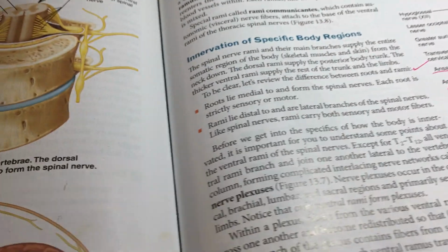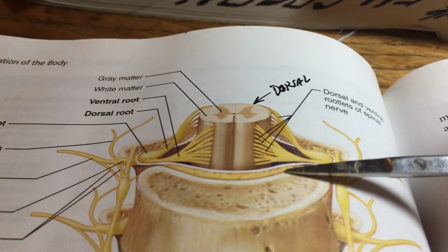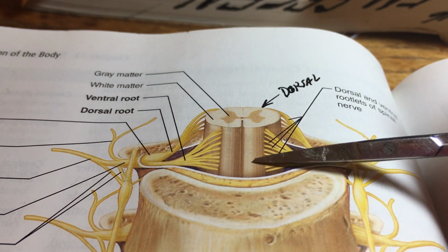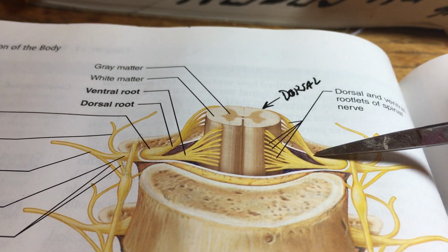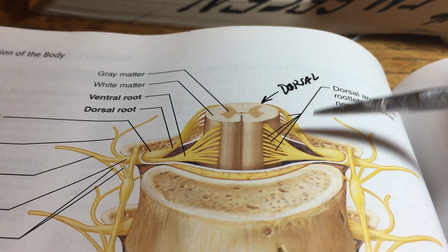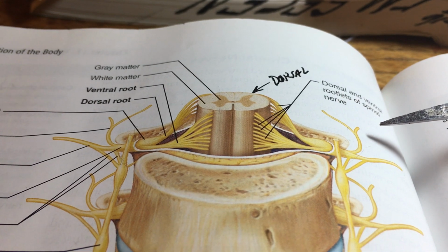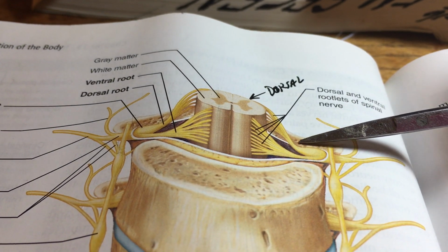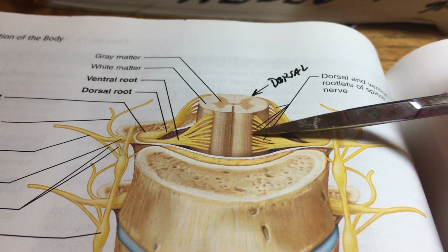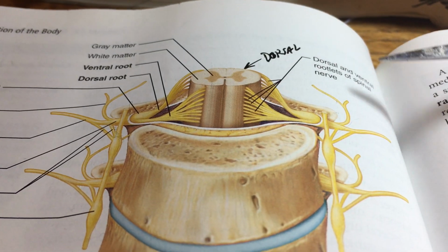And then as we look at them emerge individually here, we have this particular picture which helps us out. Here's the dorsal horn, the ventral horn, and you'll see that we have ventral roots. These are all motor, without exception. We have dorsal roots. These are all sensory, without exception. So that means I can actually draw an arrow right here pointing inward. This is all inward moving information. This is all outward moving information. Motor is outward, sensory is inward.